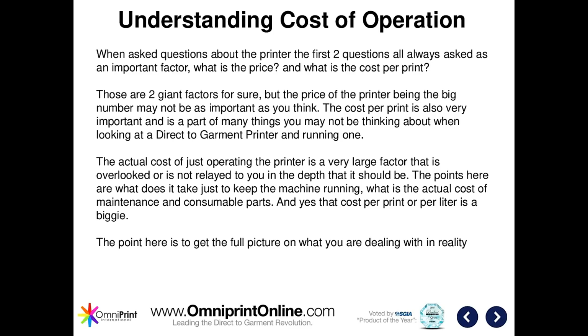And I'm going to tell you why the price of the print isn't important, because of the graphics that are used. I can create a graphic and use a lot of negative space on it. Let's say it's going on a black shirt, so I make sure there's a lot of black in the image. So when it prints, there's actually a lot of empty space in there.